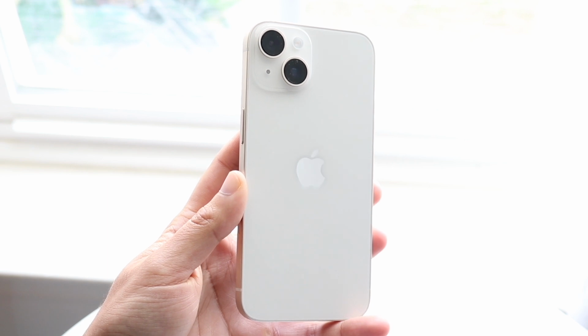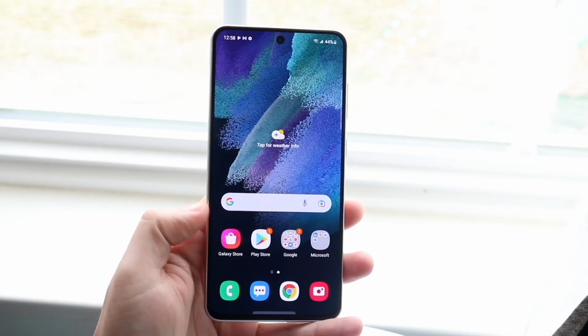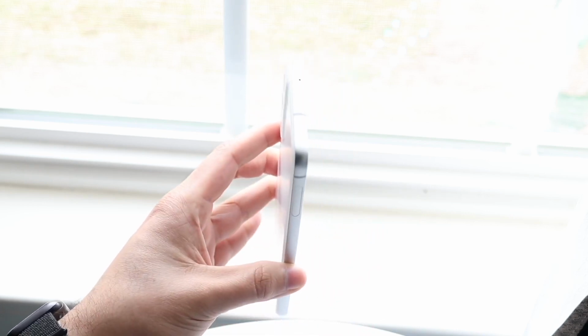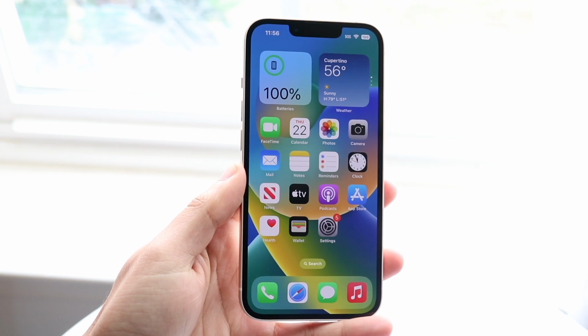Now starting off with the exterior and the outside of both these phones, these are very interesting devices because they are kind of attacking two different demographics but kind of the same ones too. So the Galaxy S21 FE that came out a little bit earlier this year is somewhat of a budget phone, but it's also somewhat of a flagship. It's like in the middle of both these phones. It's almost like an SE lineup, but if Apple did it right.